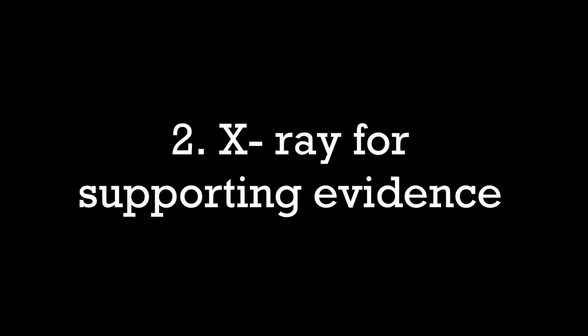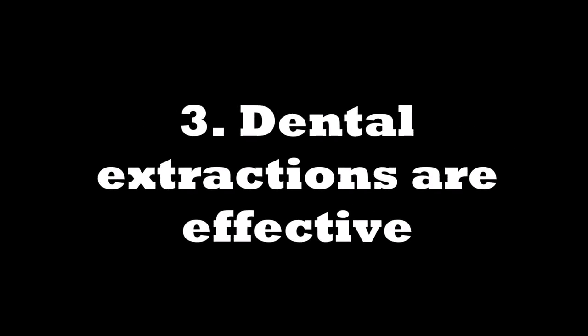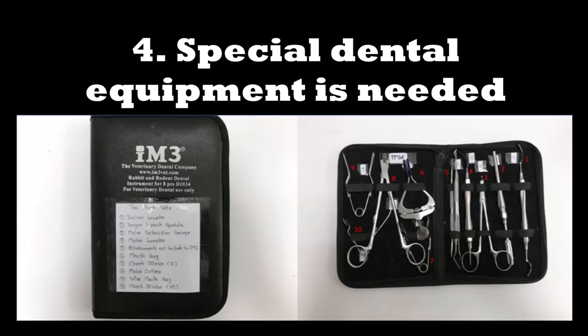Here are some tips and advice. Firstly, owners may opt for lancing and drainage. This is because financial costs involving dental extraction may be high. Sometimes, the decayed cheek teeth can also be extracted during drainage. Secondly, as supporting evidence is required for proper treatment, X-rays are needed. Thirdly, dental extractions are effective. However, it can be expensive. In this case, the previous vet had removed all right cheek teeth, costing the owners over $1,000. And number 4, special dental equipment for rabbits is needed, especially to open the mouth for tooth extraction. These equipments are not suitable for other animals such as dogs and cats.